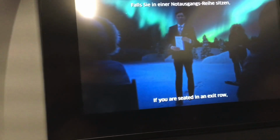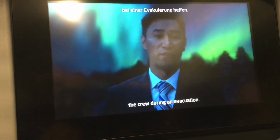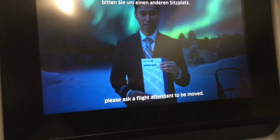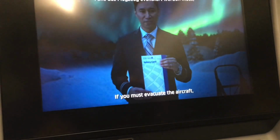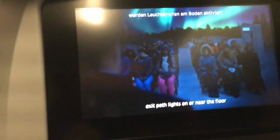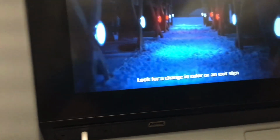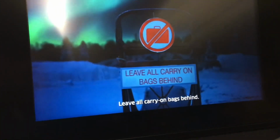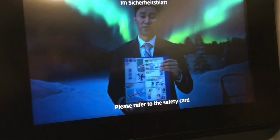If you are seated in an exit row, you may be asked to assist the crew during an evacuation. If you're unable or uncomfortable, please ask the flight attendant to be moved. If you must evacuate the aircraft, exit path lights on or near the floor will illuminate and guide you to the exit. Look for a change in color or an exit sign to indicate that you have reached an exit. Leave all carry-on bags behind. Please refer to the safety card near your seat for the operation of the exit door on this aircraft.